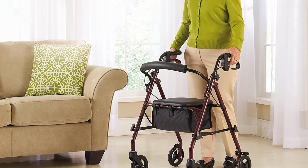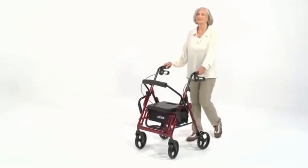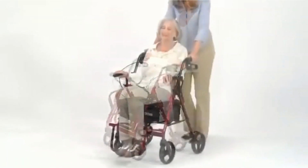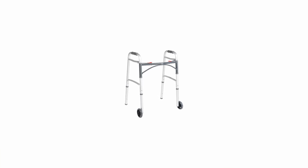The unit itself is made of steel and only weighs 19 pounds, yet it can easily support up to 350 pounds. When a rest is necessary, the user has access to a thick, padded seat with a steel-piped backrest wrapped in foam.